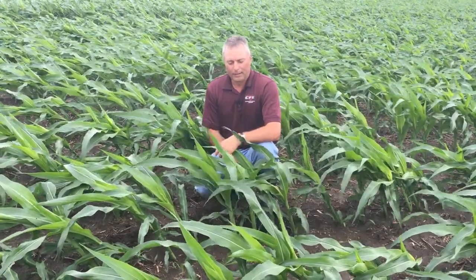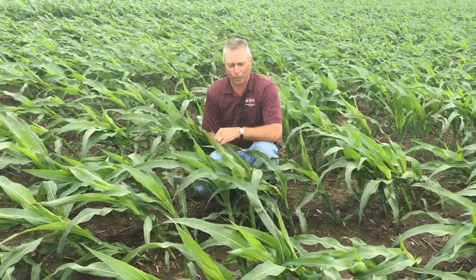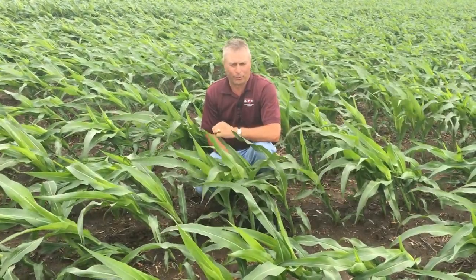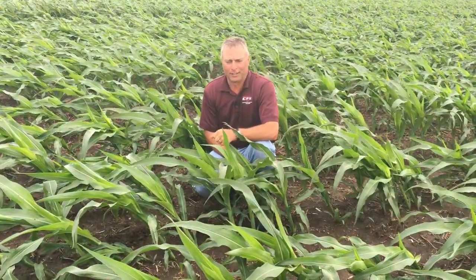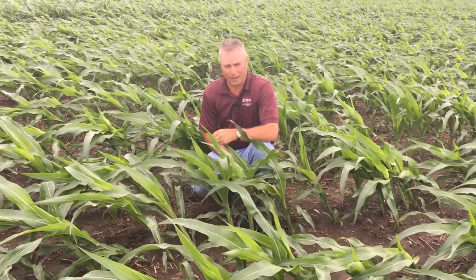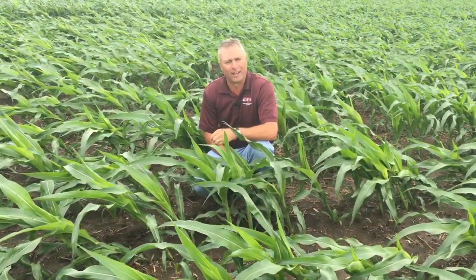Here we are, looking at these saturated soils. Even if the weather goes with us and helps us, the earliest we'd be able to do anything is probably around the 1st of July. Replants are pretty minimal in their yield potential. Corn, not really an option. Beans, very little unless you want to try it.